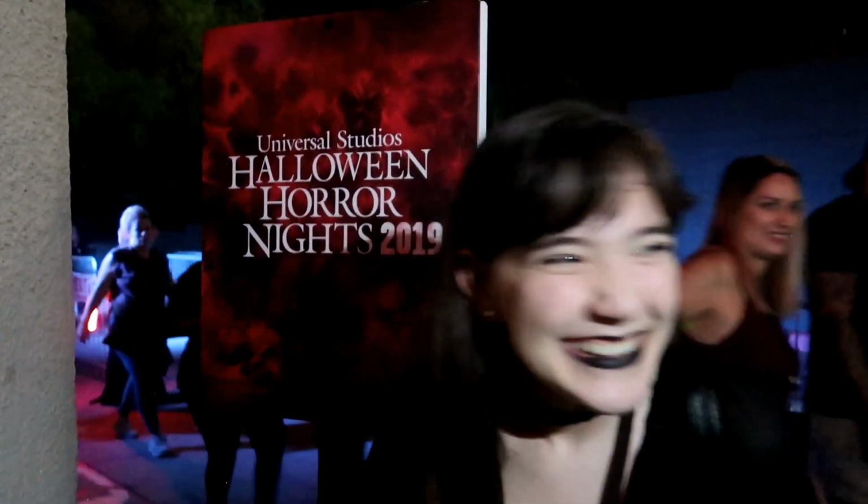And I love the clowns. I thought they looked fantastic. I just love this maze. Out of 5 spooks, I would probably give it 4 to 4.5. I really, really love this maze.